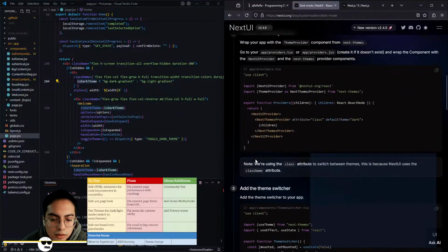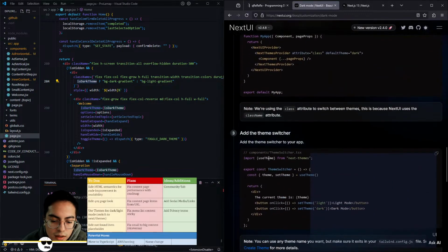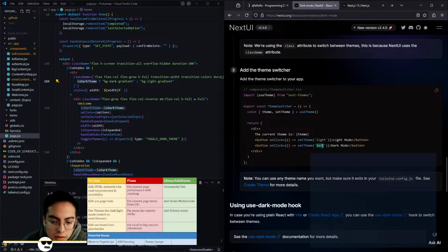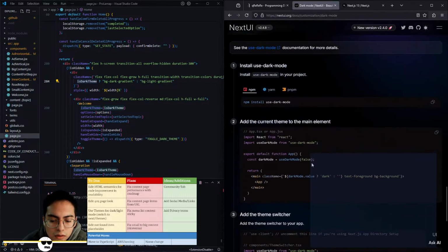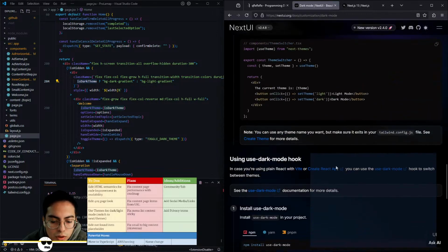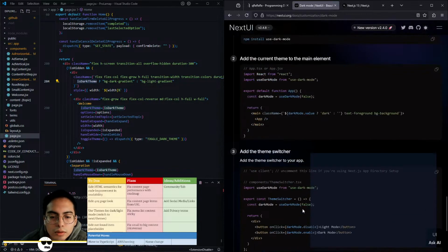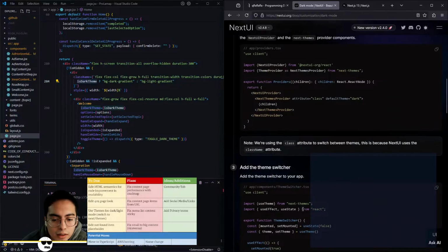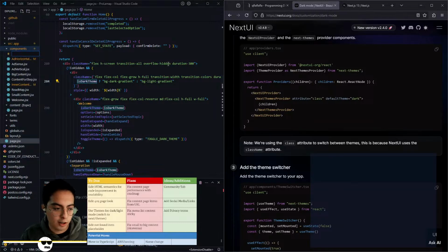But if I do it this way, okay, yeah, it's just a state, but what's the difference between this and that? Set theme, light, dark. So we are setting strings of sorts. It's background. What is this other thing? Using dark mode hook. In case you're using plain React with Vite or Create React App, you can use it. I'm not using that. Anyway, I think it shouldn't be that hard. Last words ever said before a huge bug comes up.